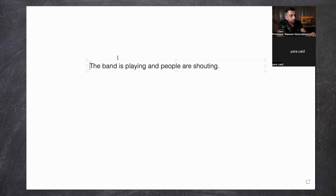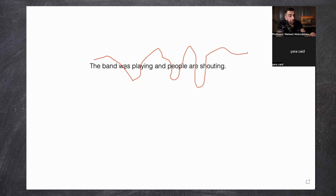let's erase this. The band is playing and people are shouting. So let's say the band was playing. Here the emphasis is only on the. So the band was playing and people are shouting. Just like singing.